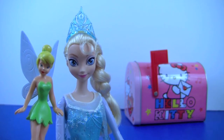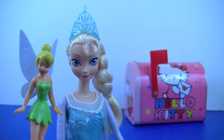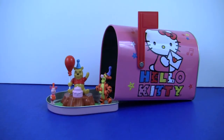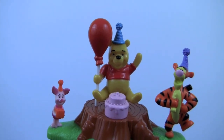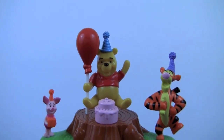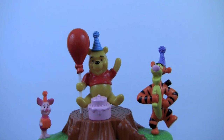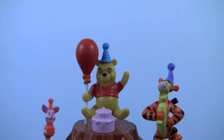And now it's time for our Hello Kitty Mailbox Surprise! Yay! So much fun! Our surprise is Winnie the Pooh, Piglet and Tigger! And looks like it's Winnie the Pooh's birthday! He's holding a red balloon, Piglet has a present for him, he has a pink cake, yum! And they're all wearing birthday hats! I love birthday parties!